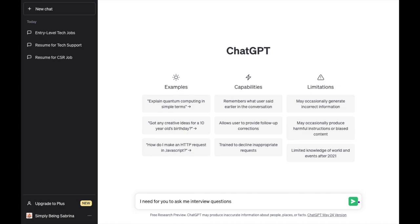When you are talking to ChatGPT, you want to be as detailed as possible about what you're trying to do, because it still is a computer and you do need to play around with your questions and how you ask it, so you can get the best results. Sometimes I play around with my wording to make sure I get exactly what I'm asking for. So, back to it. I need for you to ask me interview questions in obtaining IT support.